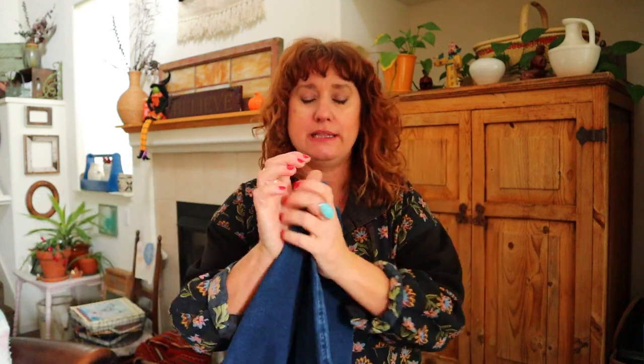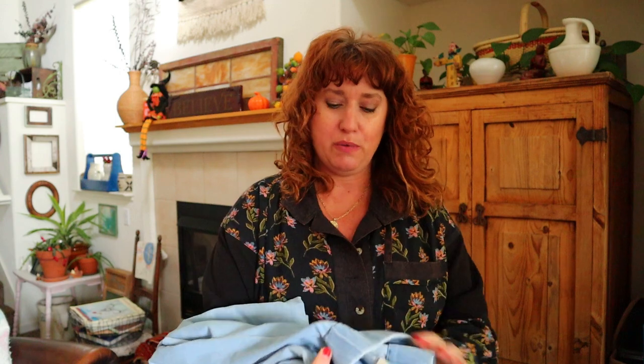I wear these to work with a nice blouse, and they look denim-y, so they look good with boots or whatever. And I've sold this pair of pants probably for $25 plus shipping a million times. Similarly with these, I've sold these a million times too.